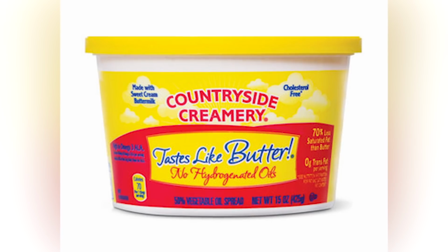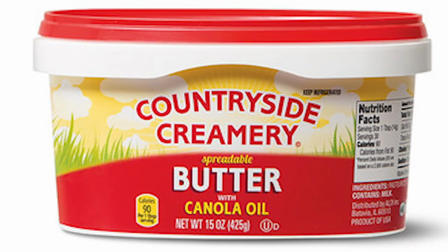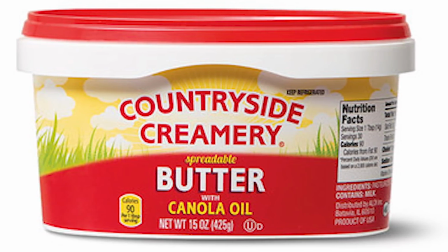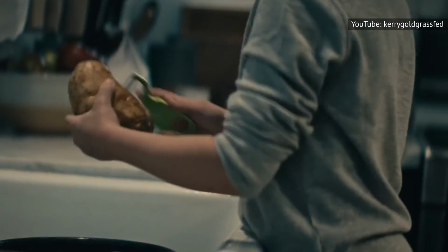Then there is quality to consider. With Aldi brand butter so close in price to brand name butters, it may be worth cutting costs elsewhere and sticking with the glorious golden spread produced by your favorite brand. And chances are your go-to might be imported from Ireland.